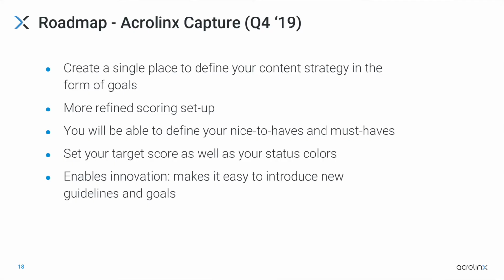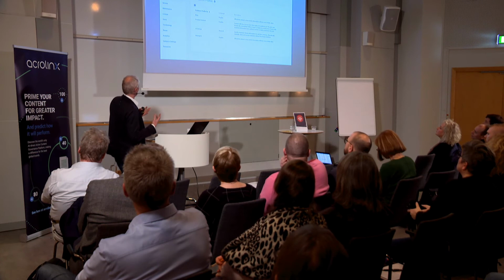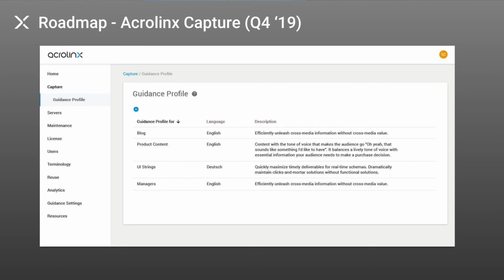Capturing the goals, I'll speed up a little bit. The idea behind this is that we'll have a single place where you can really translate your content strategy into Acrolinx configurations. So for example, you won't be able to see this very clearly, but increasingly, we have a conversation about, I have a blog article. How do I set up Acrolinx for my blog article? You'll be able to much more quickly and intuitively design a new guidance profile for the specific content type that you have, thinking of it in the way that you think about content rather than the way the engine thinks about content.